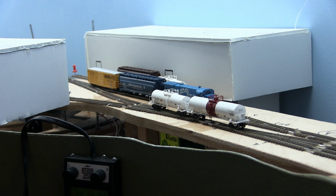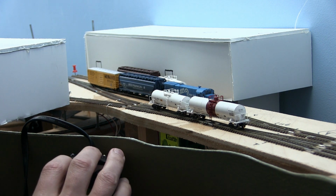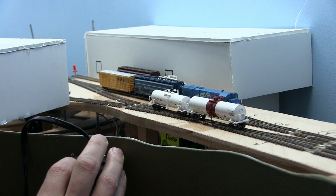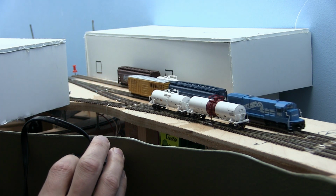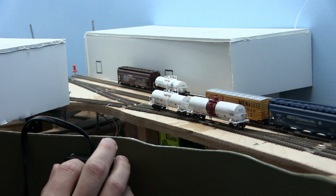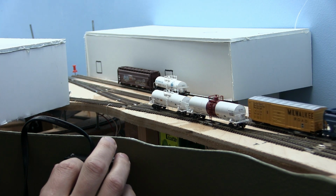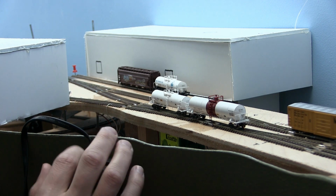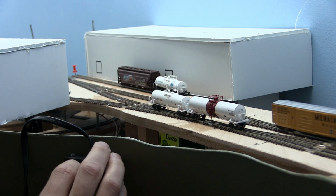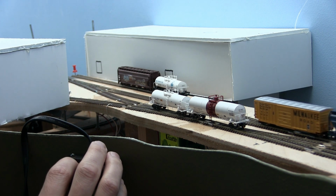Couple and connect. We're going to release the handbrake on the blue hopper. 1918. Pull forward 3 car lengths. Alright, brakeman's going to operate the turnout. Turnout's lined for 105. Brakeman and conductor are on the ground.